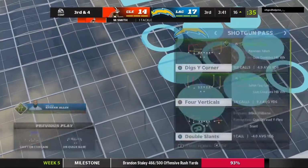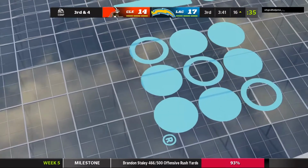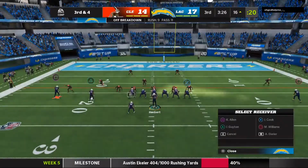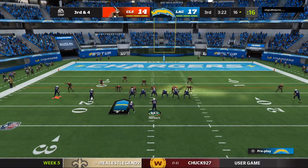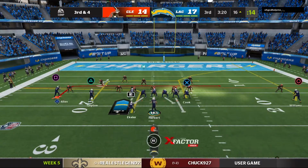Well, you certainly have to give a little credit here because they are playing this game now at their pace. This is ball control football. Sustained runs, taking their time, and making it work.